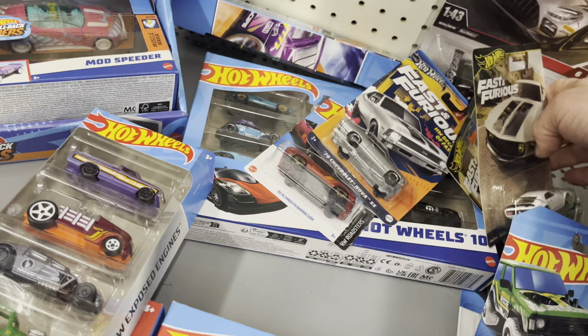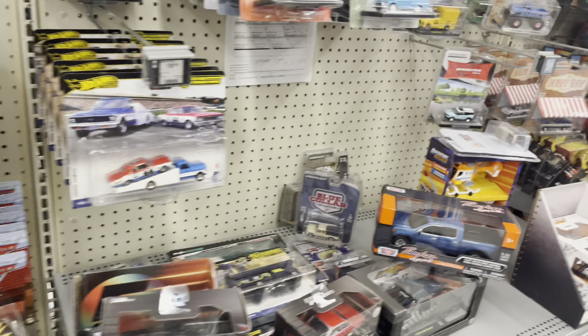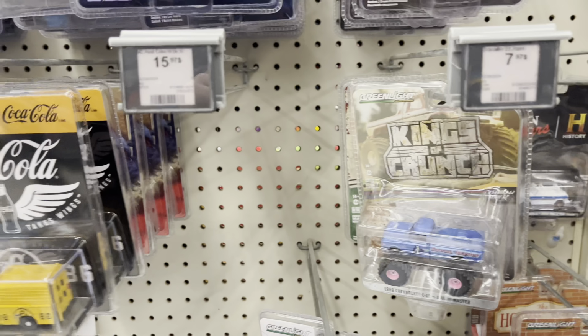Fast and Furious strewn about. E-tron, it's electric. I'll put those back when they're done. Cokes are older. And there's a pallet over there. I'm gonna take a peek and see what's going on there.